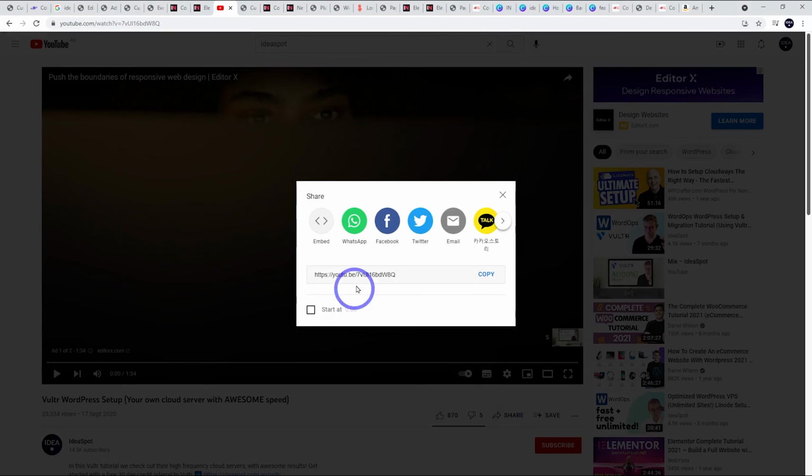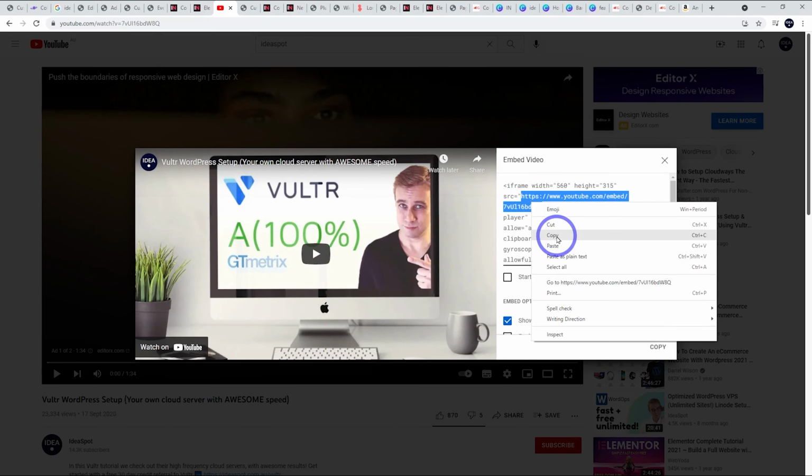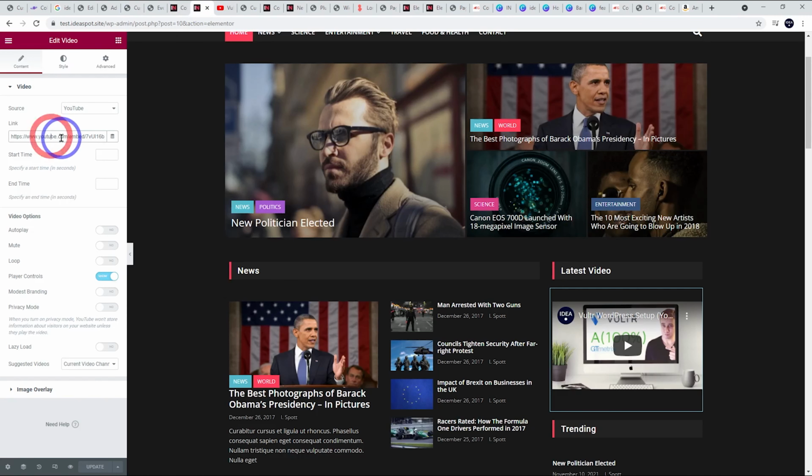Don't use the share link. It doesn't actually work. So if you go to share, you'll get that link. Don't use that one. Use this embed link, and you need to find the HTTP in there and grab that embed link, copy that out. And then if we go back to Elementor, just paste that in there. And that should work just fine when people come to the site.